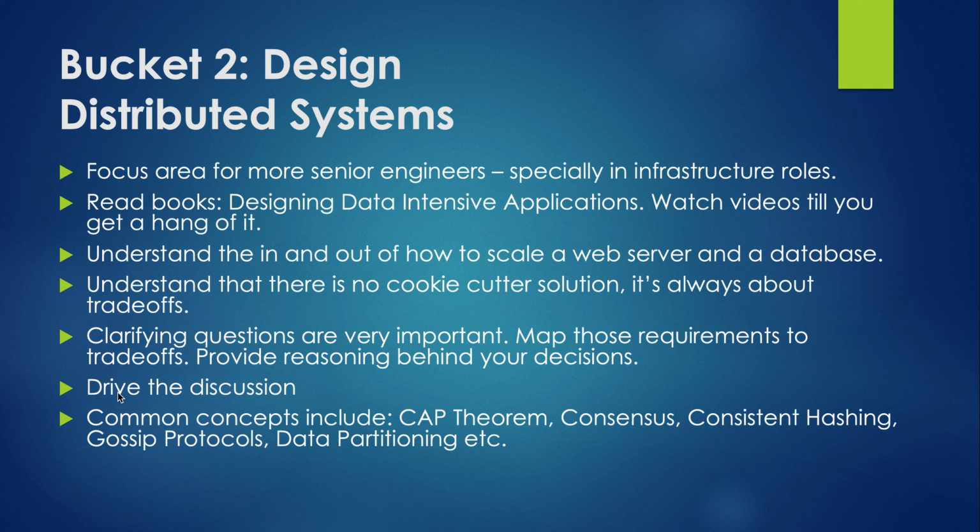And obviously drive the discussion. So especially if you're going for more senior roles, you're expected to be proactive and know what the different parts of the system are. If you're at a mid-level role, then maybe you can do this a bit without it because they'll guide you and you just need to answer, demonstrate understanding of design. But when you're going for more senior staff level, you really need to drive the discussion and be proactive.